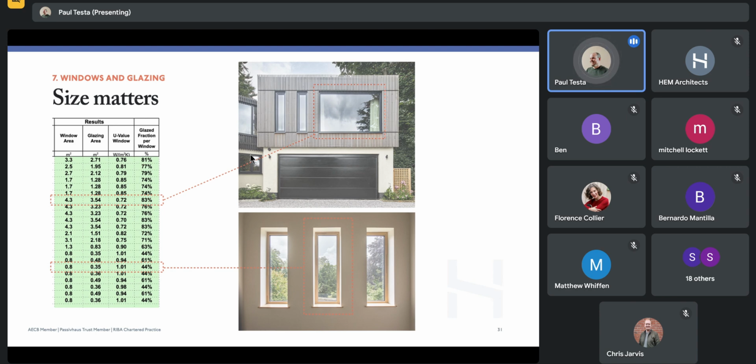All of the windows on that chart on the left have exactly the same performance, as in they're the same window, the same frame, the same glazing, but the different ratio of glazing to frame means that our large window, 4.3 meters squared, has a U value of 0.72. So that's really fantastic for a window, really very good. When we move to our smallest windows, our 0.8 meter square window, that then has a U value of 1.01. So that is nearly 50% worse than the bigger window, but actually it's the same product.